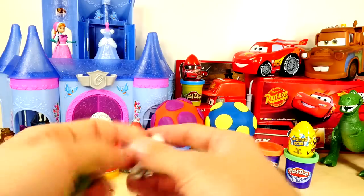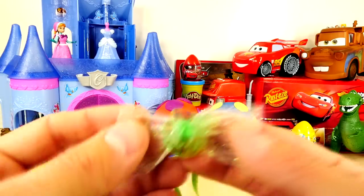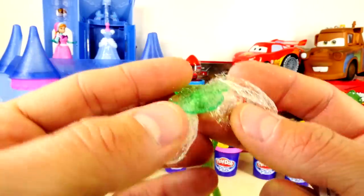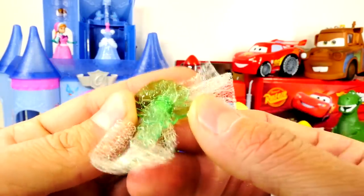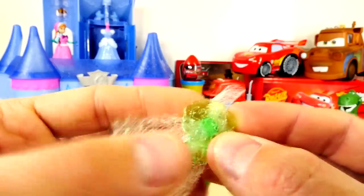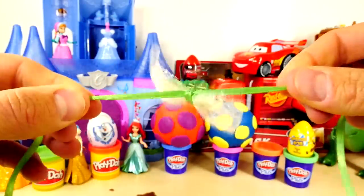All right. So this is gonna be like a little hair bow. I don't know if y'all can see that or not. But it's a hair bow and it's got, looks like this is like a flower, it's a clear flower. So for all you little Barbie fans out there, there you go.